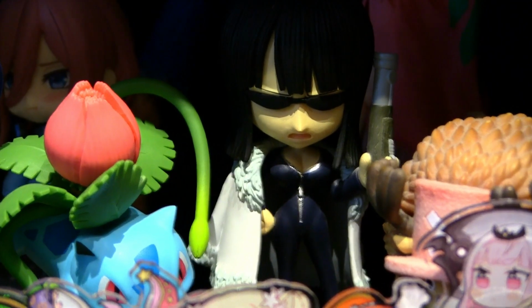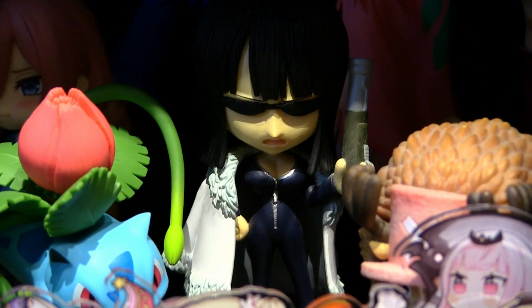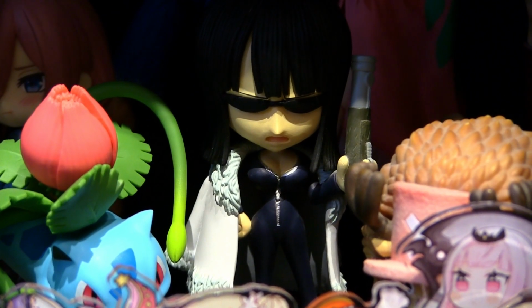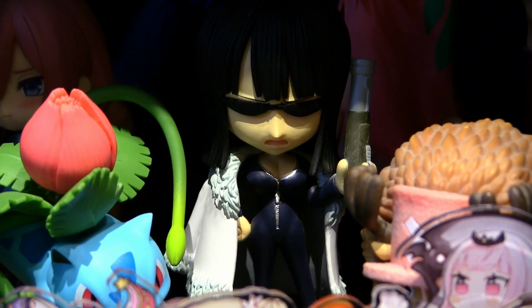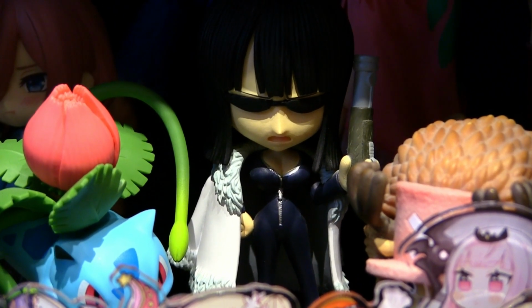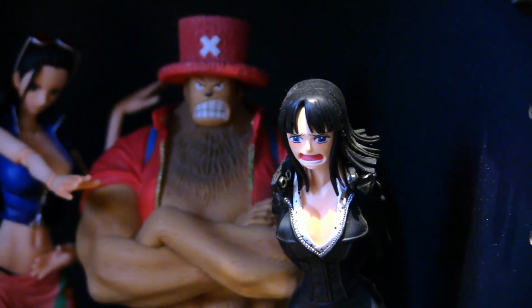So a Nico Robin prize figure. This is the Mafia one. I'm actually surprised I do have the Chopper that goes with it, so I don't remember where I've put that one. Strange. He'll be somewhere. You can probably see at this point that some of my figures do need a bit of a dust. I try to dust like once a month, but some of them kind of take a little bit longer to do.